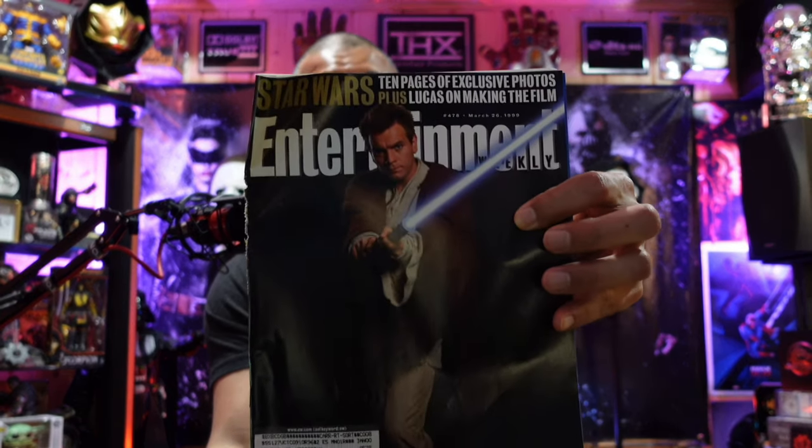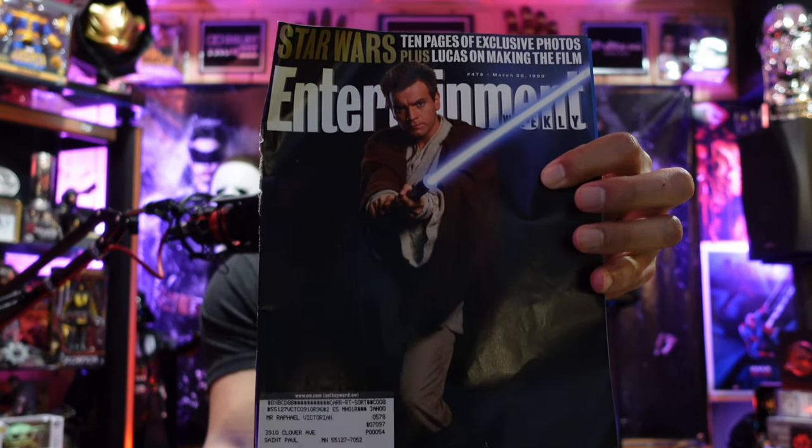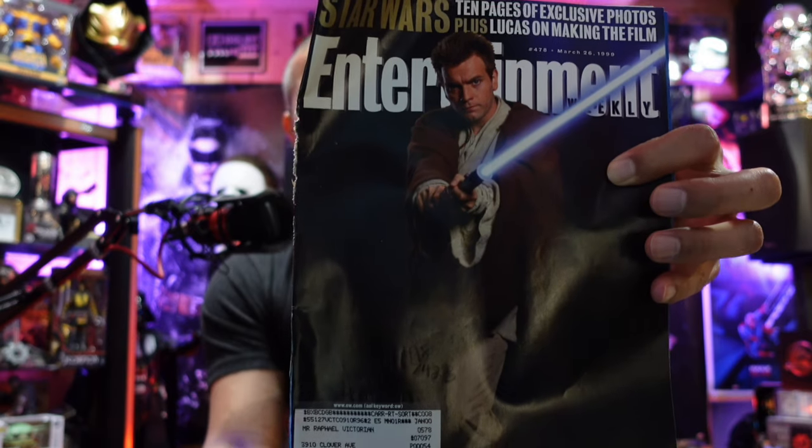Just an issue of Time Magazine, Star Wars. April 26, 1999. Entertainment Weekly of Obi-Wan, soon to have his own TV show on Disney Plus. Pretty cool.